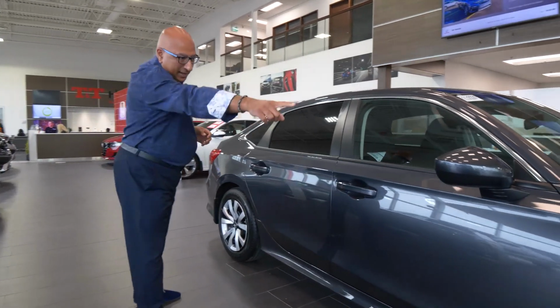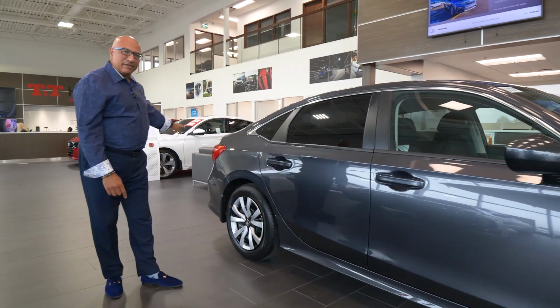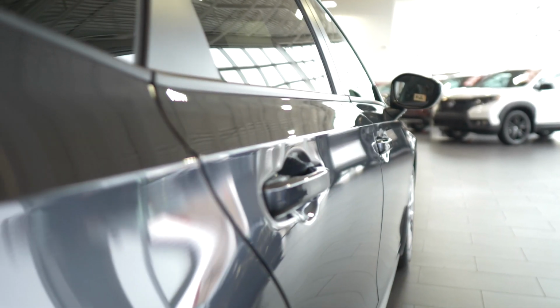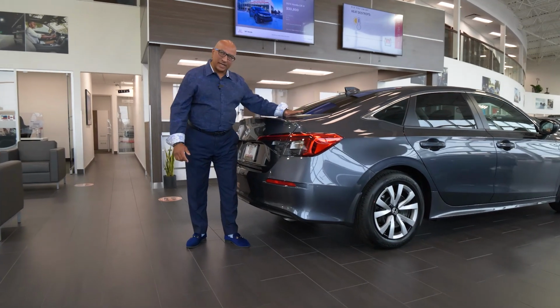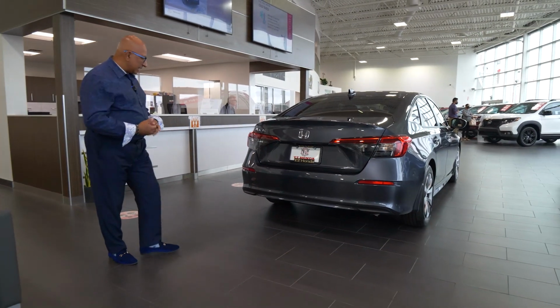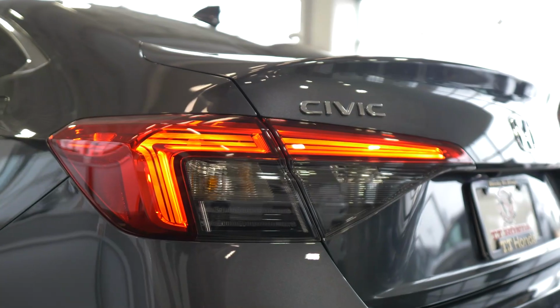You'll also notice a character line that goes from the entire front of the car all the way to the back, giving it a very sporty and very uniform appearance. At the tail end, you'll also notice that the trunk swoops up a little bit here, kind of like a mini spoiler. What do you think of the rear face of the new Civic? I think it looks amazing. All of those are LED tail lights, as well as the headlights, which I forgot to mention.